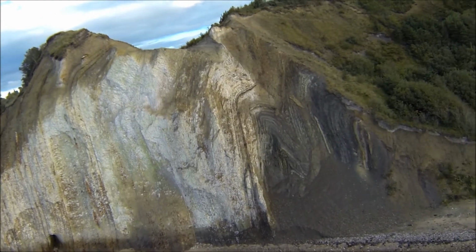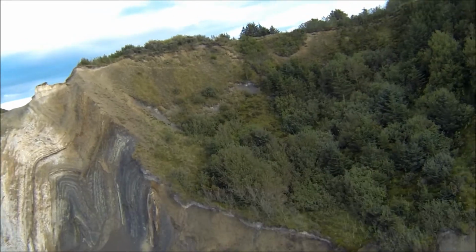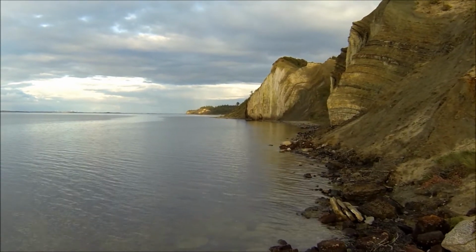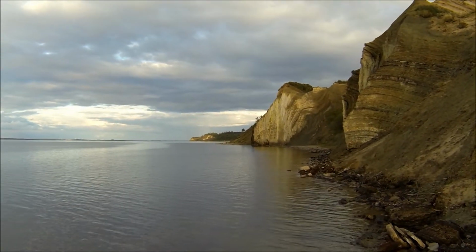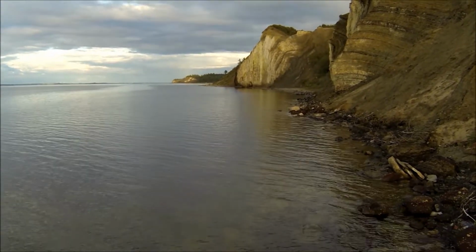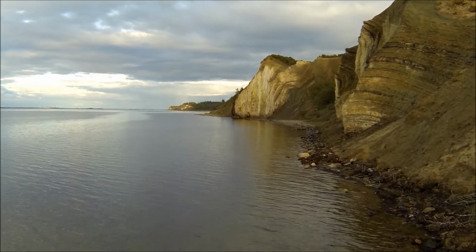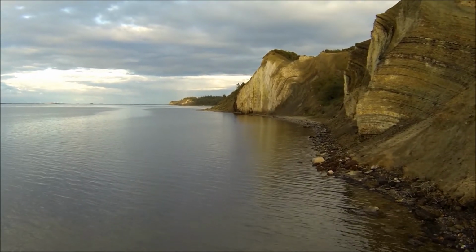Knudeklint on Fur holds a lot of volcanic ash layers, so internationally Molia is named the Fur Formation. Now what does a seagull care about that? It looks for food, it sees the colors, it sees the shapes. It doesn't see the fossils, but the museum people do.